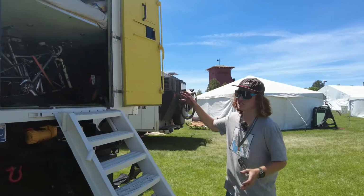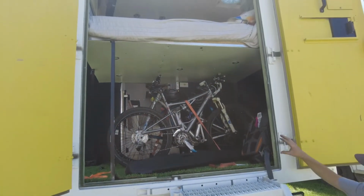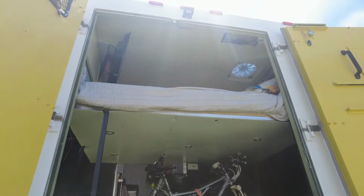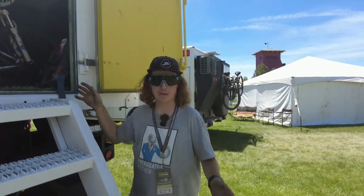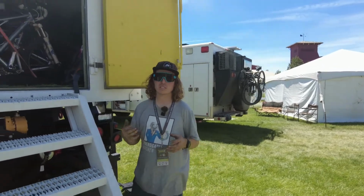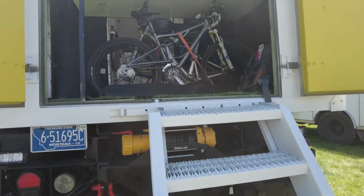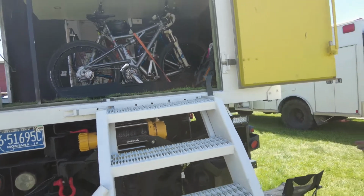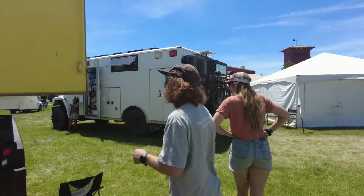Moving further back, you can actually see how much room we have in this garage. This garage is big enough to fit 3 bikes, the unicycle, the dirt bike, the paramotor. We love our toys. We designed this truck all around having our toys. Yeah, big 25,000-pound winch on the back and 25,000-pound winch on the front.